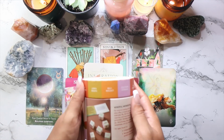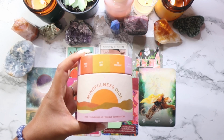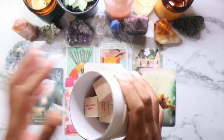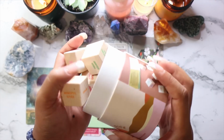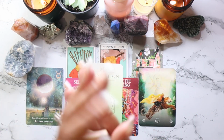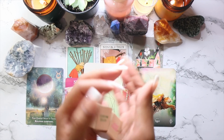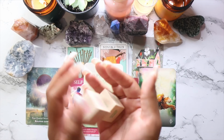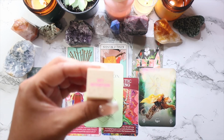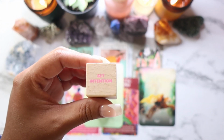Next we're going to get into your mindfulness dice. So we're going to roll your mindfulness dice. It's just going to give us a little moment of mindfulness. Okay, pile three. What does pile three need to know in terms of what kind of self-care they need? Okay, so the first block we have here says set intention.